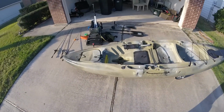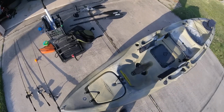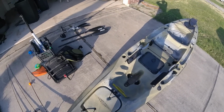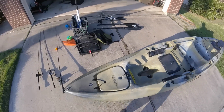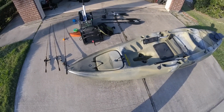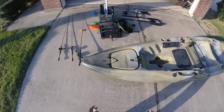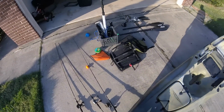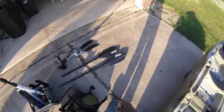All right, what up? This is a review of my Hobie Outback Camo 2017 edition. So whenever you get the kayak, I got mine from FTU. Whenever you get it, it comes with the kayak. Bam, here it is. It comes with the seat. Here it is, comes with the Mirage Drive 180 and the Hobie.